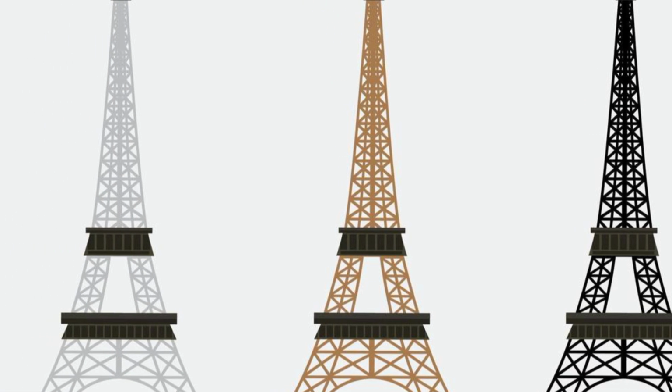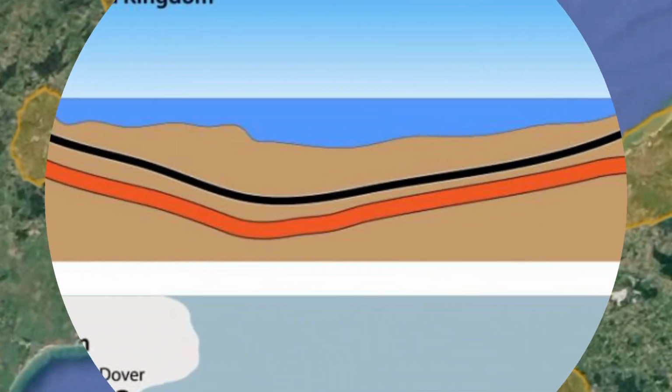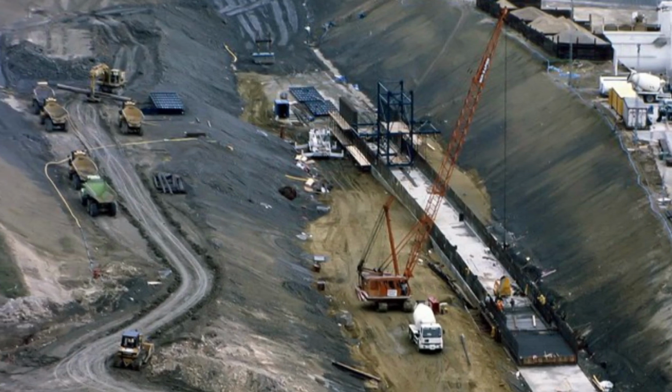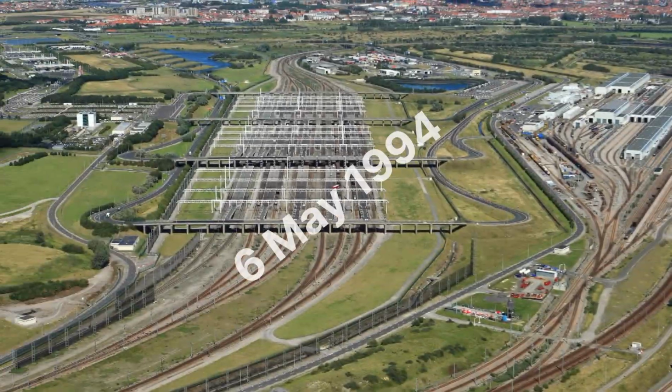each other. 38 kilometers of the tunnel under the English Channel is at a depth of 250 feet. The construction of this tunnel started in 1988 and was completed on 6th May 1994.